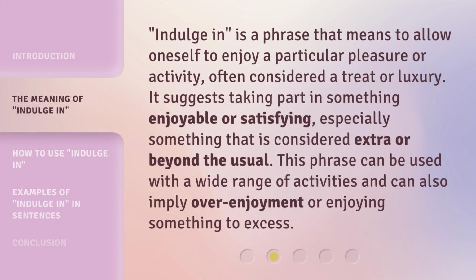"Indulge in" is a phrase that means to allow oneself to enjoy a particular pleasure or activity, often considered a treat or luxury. It suggests taking part in something enjoyable or satisfying, especially something that is considered extra or beyond the usual. This phrase can be used with a wide range of activities and can also imply over-enjoyment or enjoying something to excess.